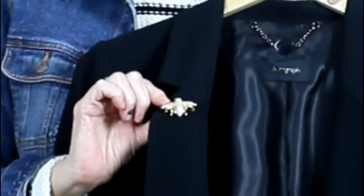So I'll take you through a few more ways that I like to wear my pins. You can also start a theme with your pins. They're bugs. There's a lot of bugs out there. This happens to be a little bumblebee. This is Joan Rivers. This was sold through her collection at QVC years ago.